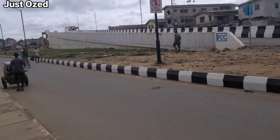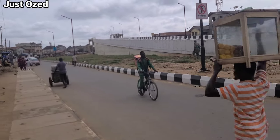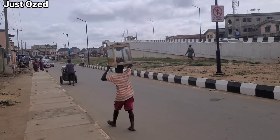You've seen what the underbridge looks like. I've shown you everything. This is what it looked like on the underbridge. Now let's take it up so we see what that part looks like.